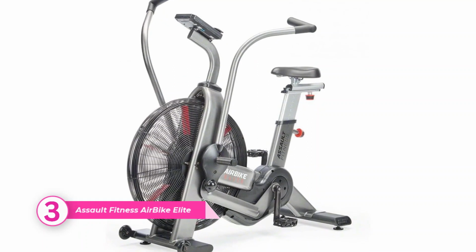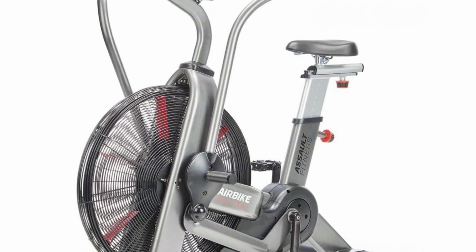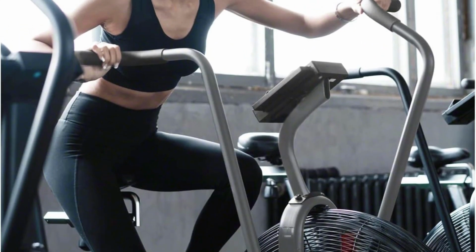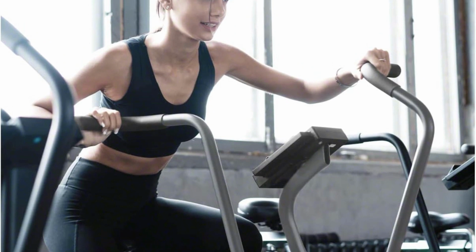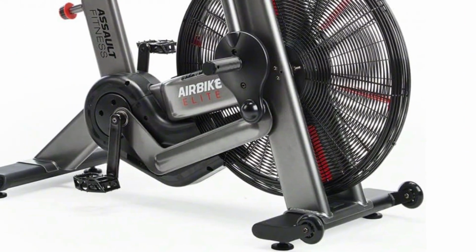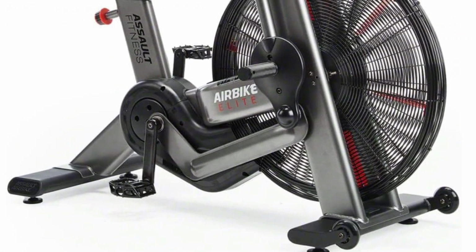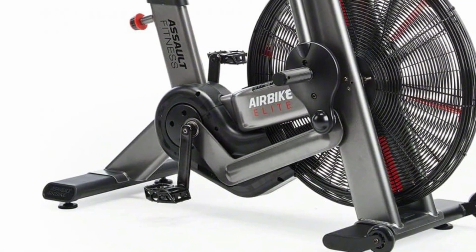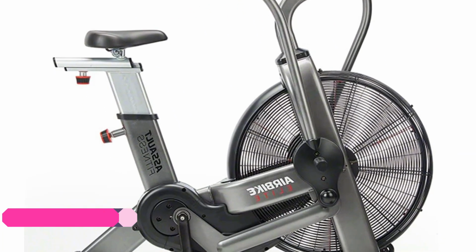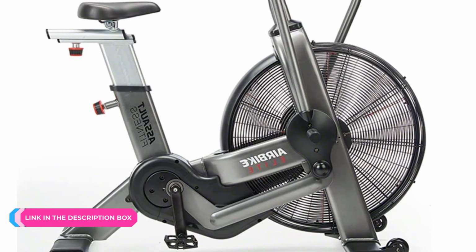Number 3. Assault Fitness Airbike Elite. If you are an advanced airbike user, we recommend Assault's Airbike Elite. This commercial-grade bike is built to withstand intense training, without being too bulky to keep in your home gym. Our expert recommends this top-notch pick for frequent riders. Built for commercial use, the bike has a heavy-duty steel frame that can withstand 350 pounds, making it the biggest and heaviest model on our list. But its built-in transport wheels make moving it a breeze.